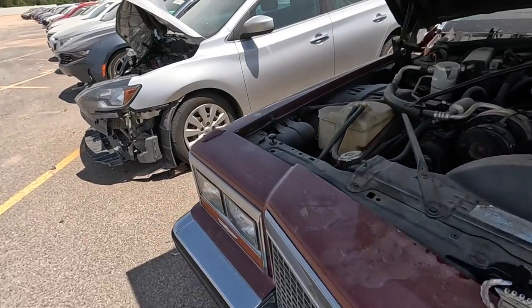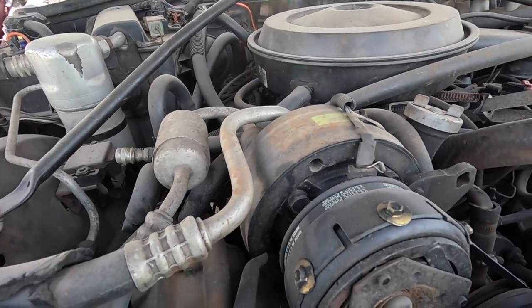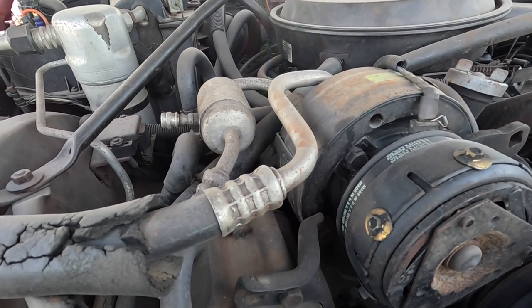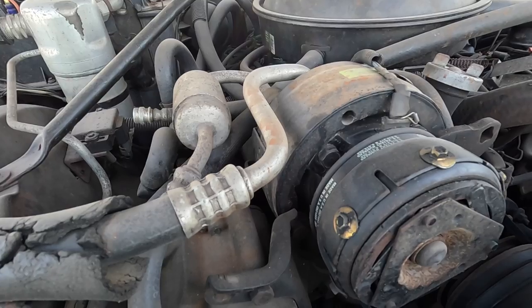Here's what I find interesting. The air compressor is still attached. Did I say attached? Attached. Please forgive me, guys.